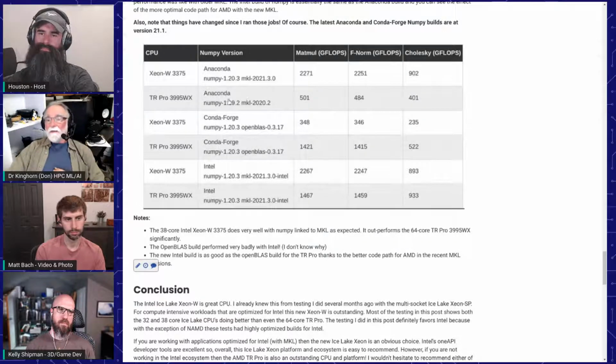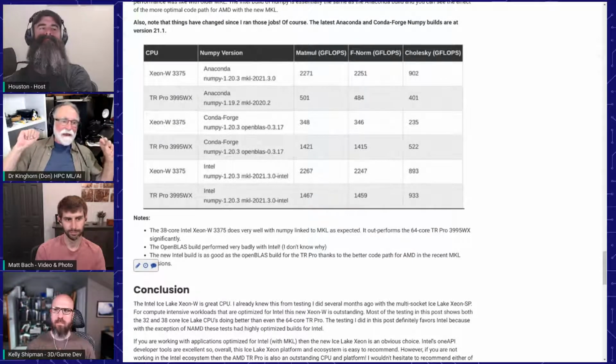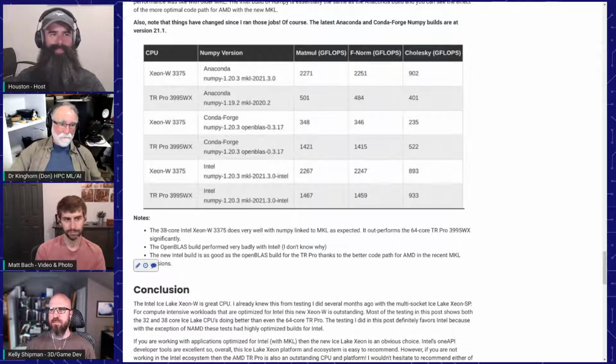Okay, the same now with a little bit older. This is key. A little bit older MKL here, a little bit older NumPy version. Performance on that Threadripper Pro is lousy. Okay, it's way down there, more than 4 times lower. Weird. Yeah, it is weird, but that's because back in those days, Intel crippled AMD. They gave it a non-optimal code path.